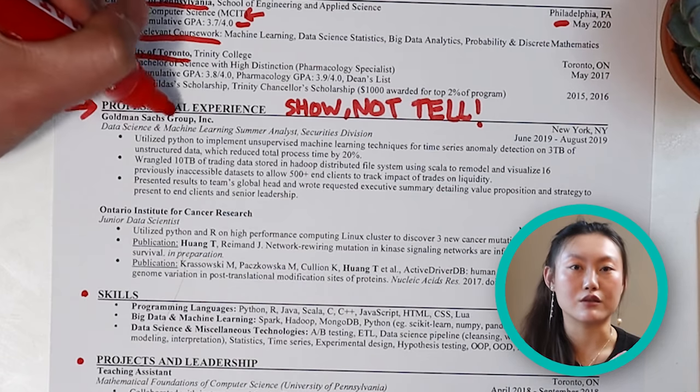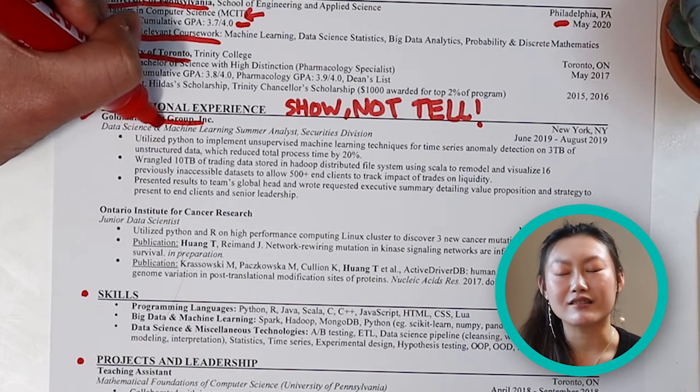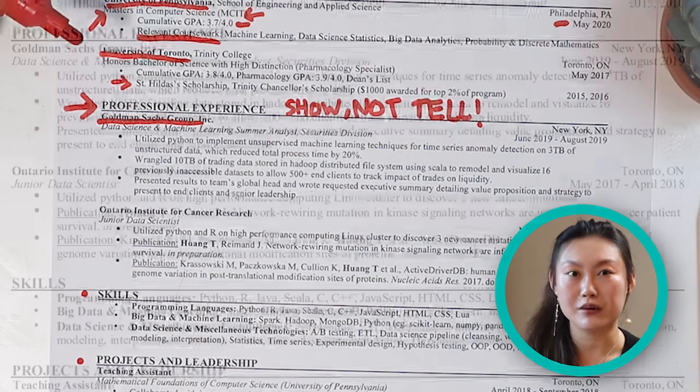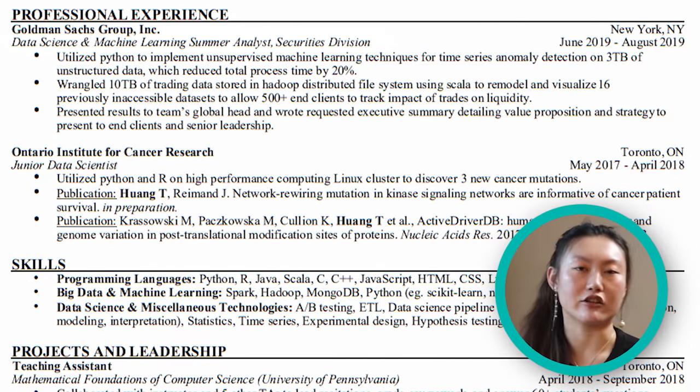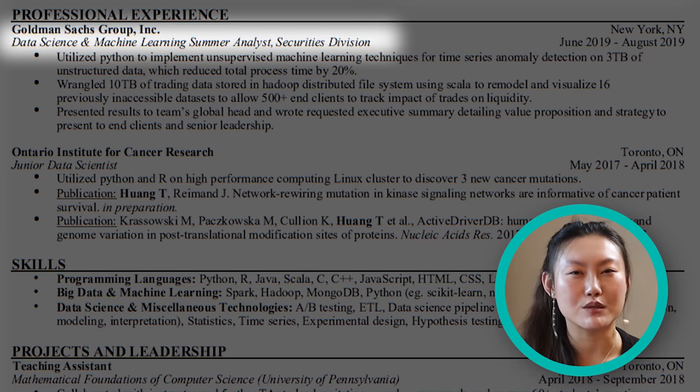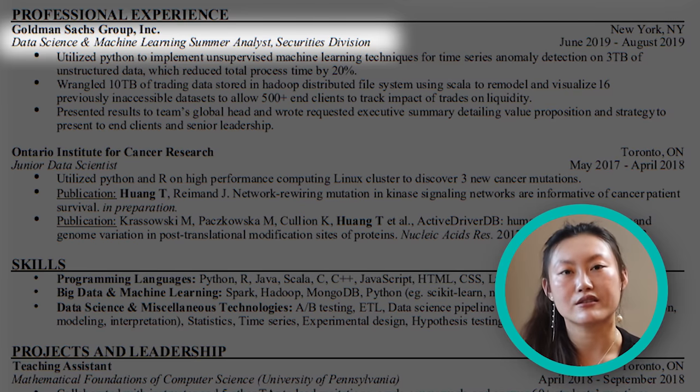So first item here is Goldman Sachs. I do want to mention first off that I did something here that I don't recommend people do now in retrospect. My title for this position was actually Technology Summer Analyst, but I tried to make it more data science-y because what I actually did at that internship was data science, although I came in as a software engineer intern. I wouldn't recommend doing this because it's a bit deceptive now that I think about it, and the recruiter is clearly not dumb and should be able to tell what I actually worked on just by reading the bullet points below.